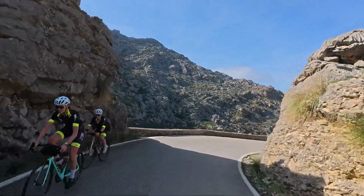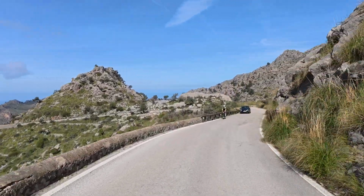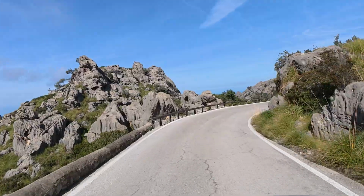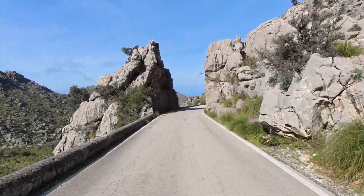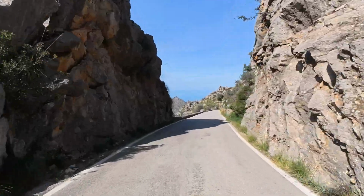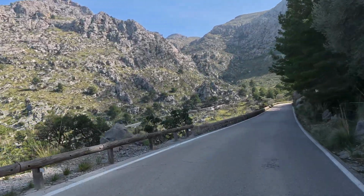If you'd rather not drive, the easiest way to reach Sa Calobra is by ferry from Port de Soler or via a tourist bus. The thrill of this winding road and the sheer beauty surrounding us, it's an experience like no other. This is the kind of adventure that makes traveling so magical.